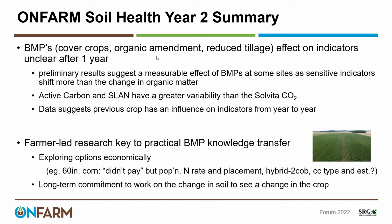When we're introducing BMPs, after 1 year, it's preliminary stages. It's a little bit unclear, but there are some definite suggestions of measurable effect of BMPs at some of these sites that are showing some sensitive indicator changes and shifts, more so than we see any change in organic matter. With our active carbon and our SLAN test, we see greater variability than the Solvita CO2 or our respiration test. But the data suggests that preliminary results would be that previous crops has an influence on these indicators. So there's a number of factors here that we do have to keep in mind when measuring soil health and using these tests that could be an influence.